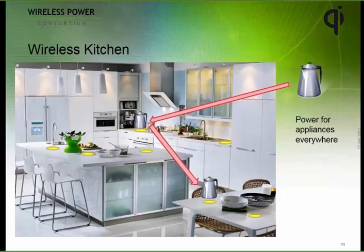The vision of cordless kitchen, which has the Wireless Power Consortium, is that you can put any device you have in your kitchen, if it's the kettle, if it's the blender, if it's the pan, if it's the toaster or the coffee maker, you don't use them at the same time. You put them on the spot and you can use them. Even if they have no battery in it, you can directly use them with the wireless power or with the cordless kitchen appliances.